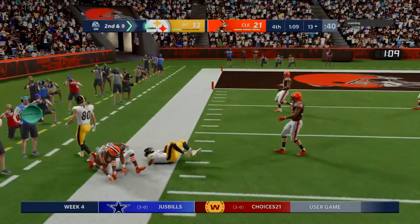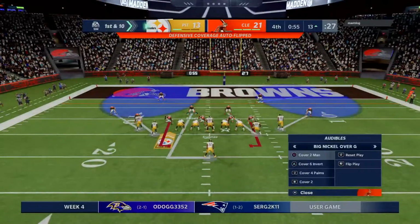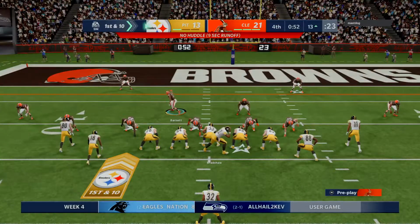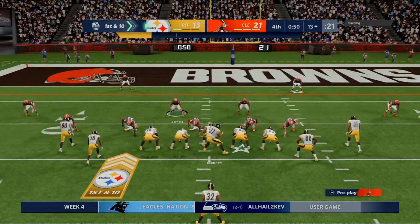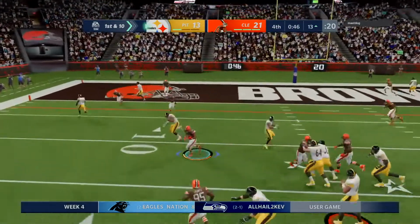And all the way inside the 15 before they drop him. That one good for 20 on the catch and run. It's a gain of 20. And a Steeler first down. From the red zone now, they'll look to throw.